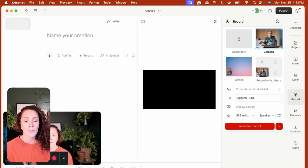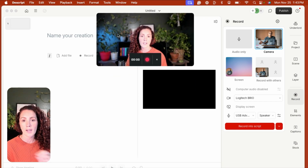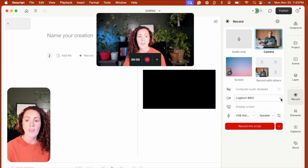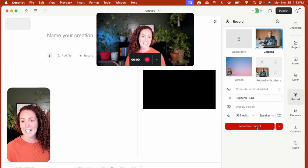So it's going to show me, and you're probably seeing a bunch of cameras, so I'm going to move this one. It's going to show what it's going to look like, my frame, all of that. I check, make sure it's good to go. And then on the right-hand side, you're going to see my options. So I already mentioned I use the Logitech Brio, and that is available right here. And then I have my microphone set up, and that's literally all I have to do. And now I'm going to record it into Descript.